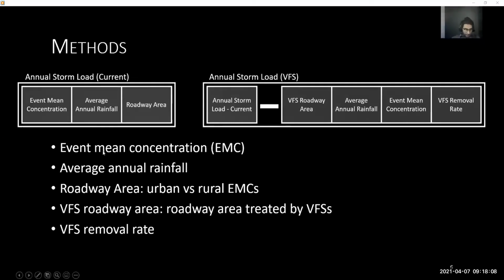So to achieve that objective, I use these two equations. The first one is the current annual storm load. So the annual storm load is the amount of pollutants that are discharged to the environment through the vector of highway runoff pollution in Western Washington. So to find that, we look at the roadway area and assume that any runoff that comes off of this roadway area will have a concentration according to the event mean concentration. And so we can multiply all these together, this volume by this concentration, to get the amount emitted every year.